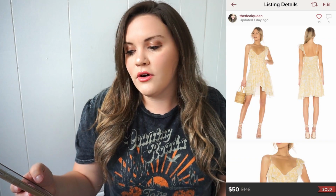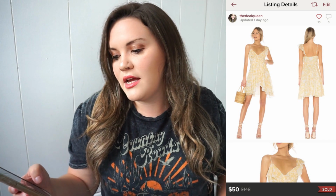So the first thing that sold is a New Tags House of Harlow Dharma dress, and this is a Revolve dress. So this is basically a yellow floral dress, and it had a really cute ruffle detailing on the straps, and this one sold on best offer for $50, which is a little bit lower than what I was actually intending to take for this, but I think that's still a good price and it was still a good margin for me. So after fees, I was left with $40 because Poshmark fees are 20%.